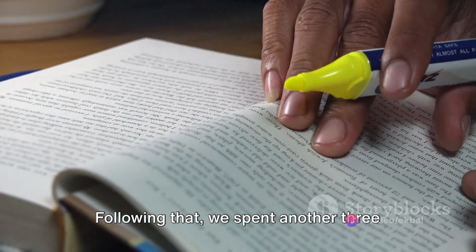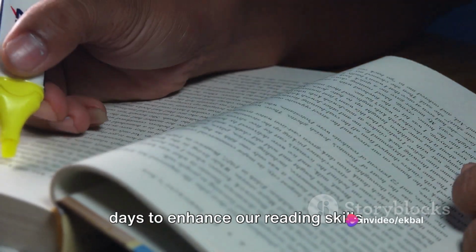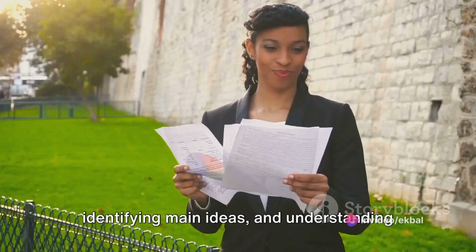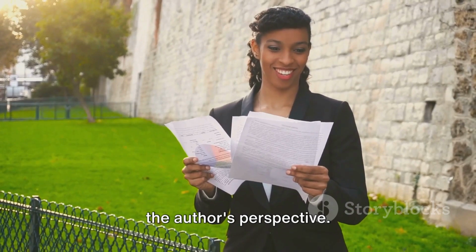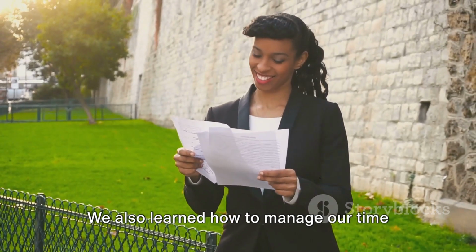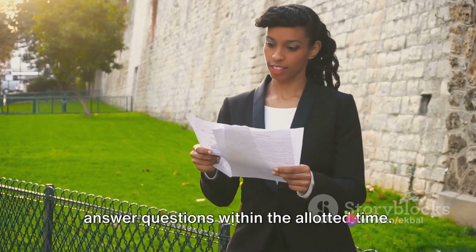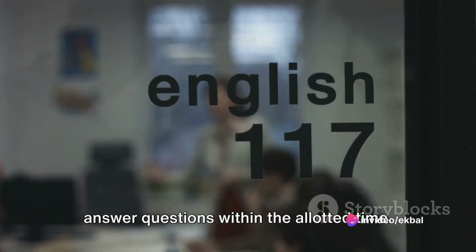Following that, we spent another 3 days to enhance our reading skills. We practiced skimming and scanning texts, identifying main ideas, and understanding the author's perspective. We also learned how to manage our time effectively to read, comprehend, and answer questions within the allotted time.